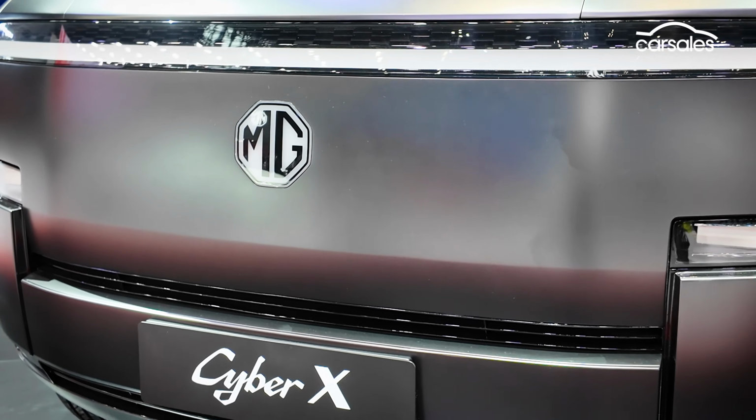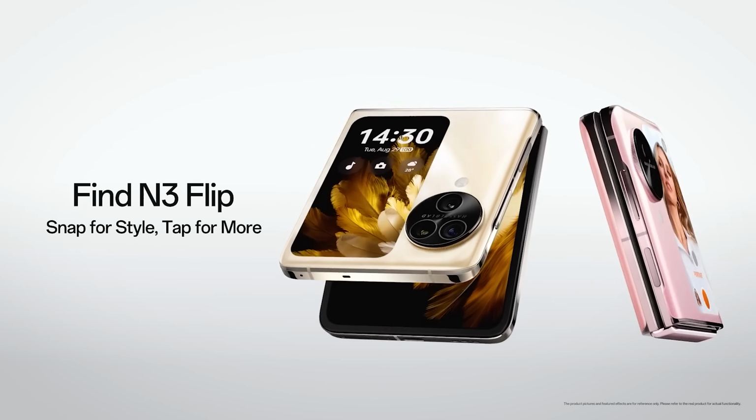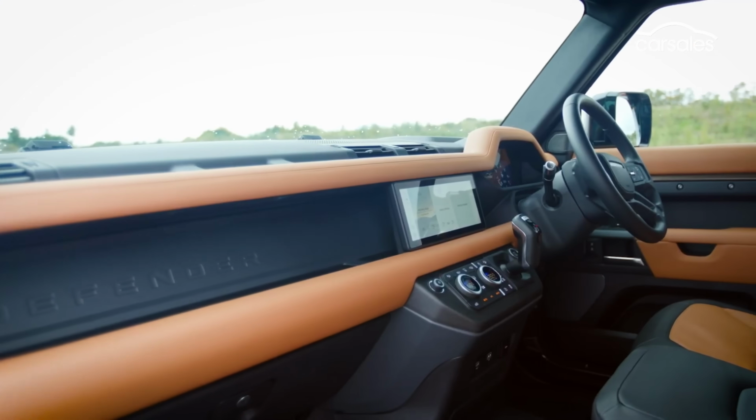Because this is a concept and there's actually no interior at all yet, we don't know what it's like, but we do know it's been developed in conjunction with mobile phone company Oppo, so it should have loads of tech, loads of connectivity, probably more computing power than your laptop. It'll have AI stuff in there, and I think the interior design is going to be probably like the Defender, like the G-Wagon. It's going to have lots of bold grab handles and lots of squared off elements that mimic that exterior design. It's probably going to have a rugged look, which should be pretty good.